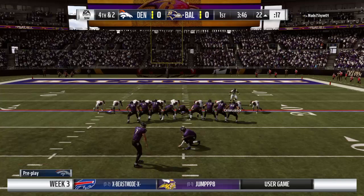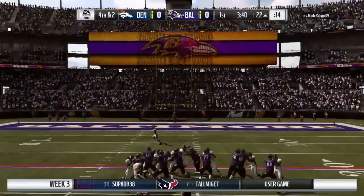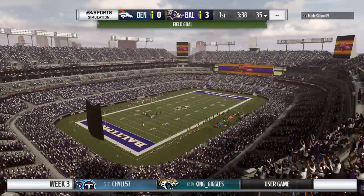We always talk about confidence in runners and catchers and quarterbacks. How about the protection detail? They're not allowing anyone near the guy throwing the football. And Butker able to put this one through. And the Ravens strike first at 3 zip.